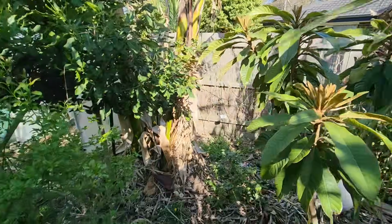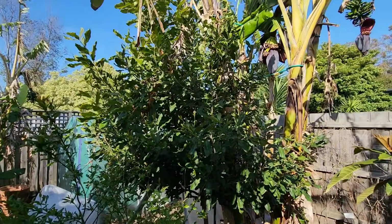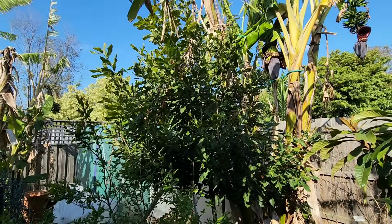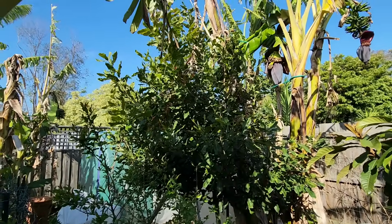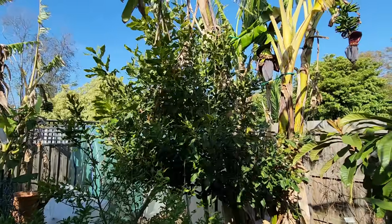So the green sapote, the Parfianca pomegranate is fully woken. The dwarf macadamia in its 6th year. Yeah, man, 6 years and it hasn't flowered yet. Told ya. You got to be patient with macadamia.